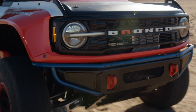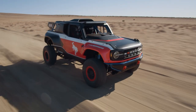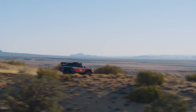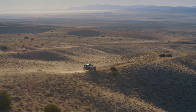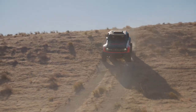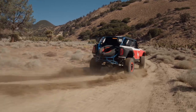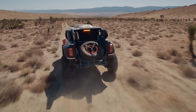It builds on a 2022 Bronco four-door frame with unique body and chassis modifications for high-speed desert racing, plus a Coyote 5-liter V8 engine that is targeting more than 400 horsepower, Multimatic DSSV dampers like those found on the ZR2, and a safety cage. That's the Chevrolet ZR2. Limited to 50 vehicles only, available in late 2022, and it's going to be pretty expensive. It's $200,000. Available for sale late in 2022. The starting price is in the mid $200,000 range.